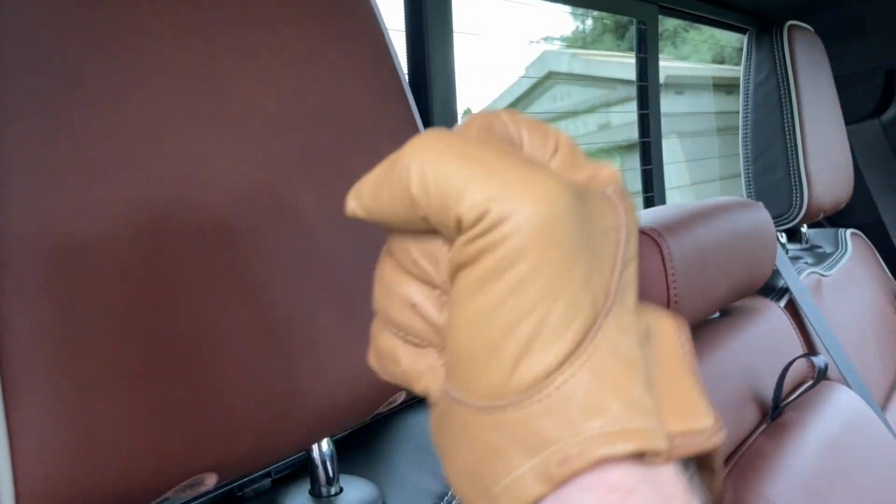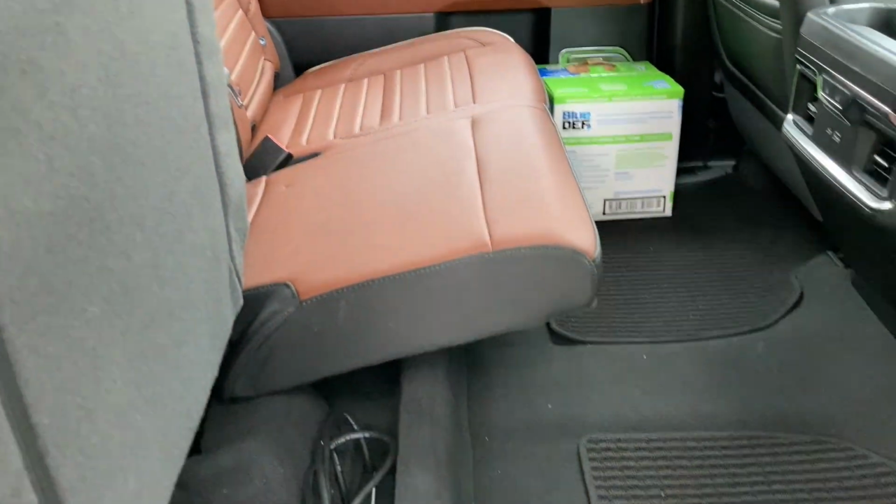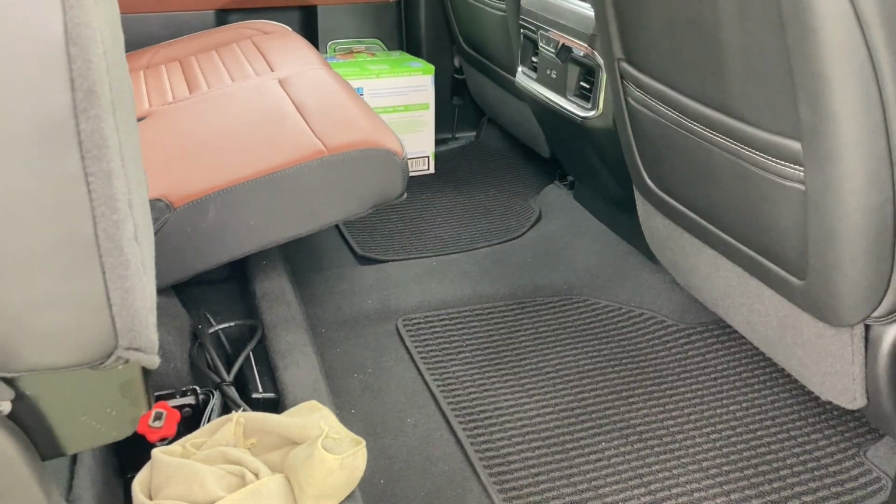Although these flat headrests are pretty tough, who cares since you will sit up front. You can also lift these seats up to cram even more of your precious crap inside your extravagant truck.